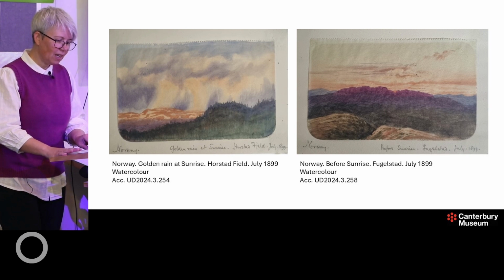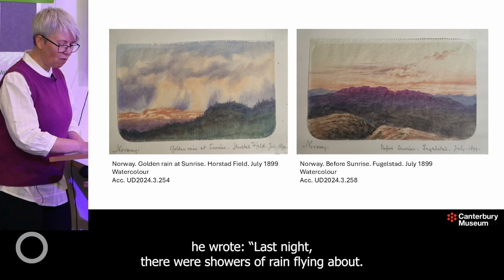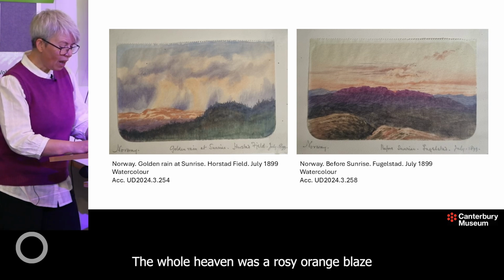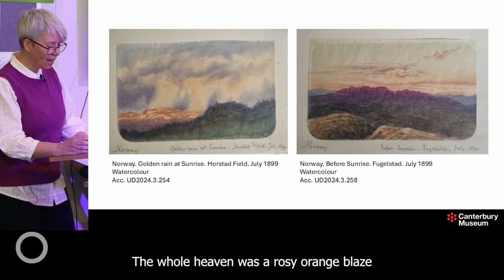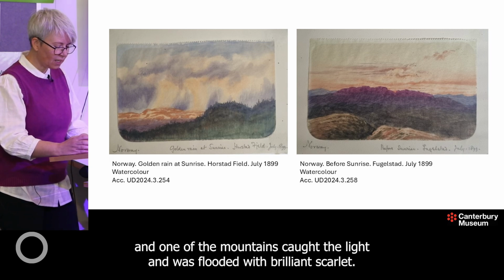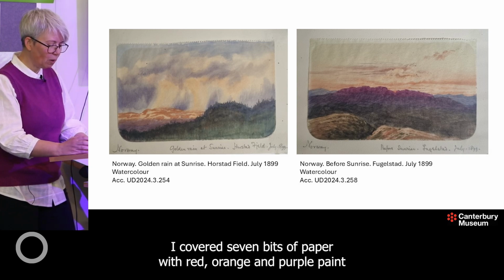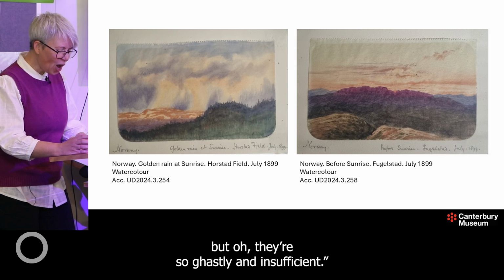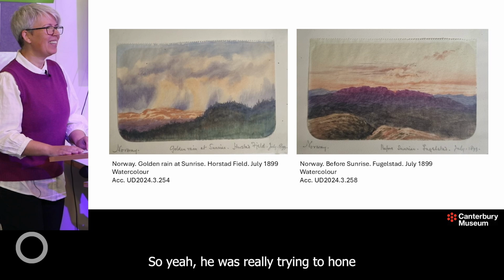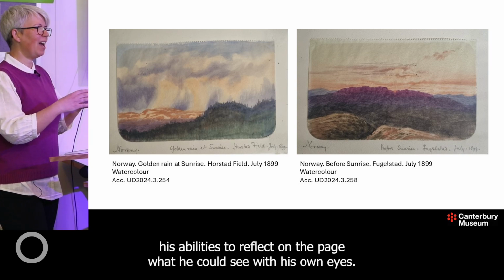But he wasn't always satisfied with his results, and in a letter home he wrote, "Last night there were showers of rain flying about. The whole heaven was a rosy orange blaze, and one of the mountains caught the light and was flooded with brilliant scarlet. I covered 7 bits of paper with red, orange and purple paint, but oh, they're so ghastly and insufficient." So he was really trying to hone his abilities to reflect on the page what he could see with his own eyes.